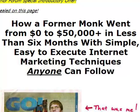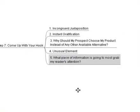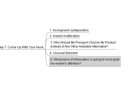Well, I found that hook when I sat down with my information organizer worksheet for my copy, and I was like, bing, obviously that's the hook to go with. And so that was the hook that I went with. So, incongruent juxtaposition. Let me give you some other good copywriting sources that you can check out for incongruent juxtaposition.